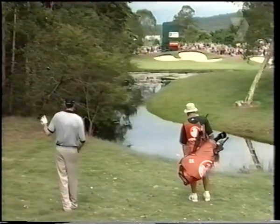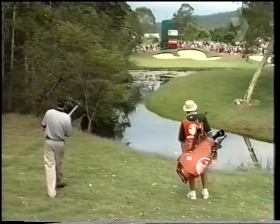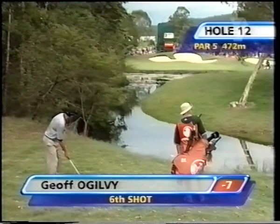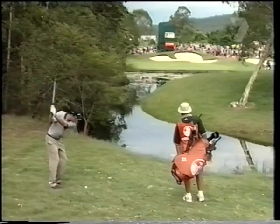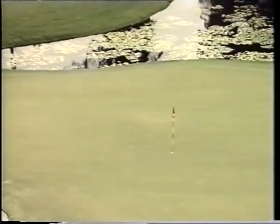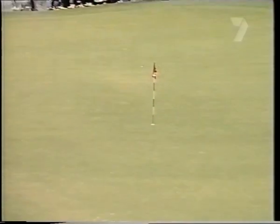Well, he's just got to take his time here now. Sixth shot for Jeff Ogilvie. Well, now he's reloading again and needs to hit this another 10 metres further. Right at the stick, and good shot.